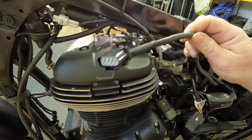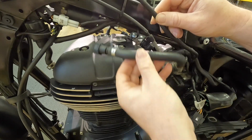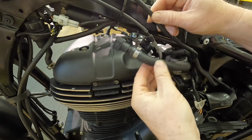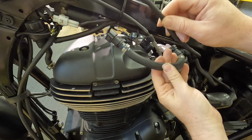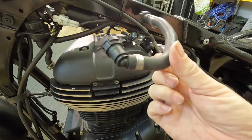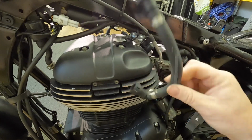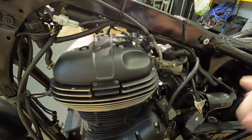And that is the multi-plug that lived up on the tank. And that fuel pipe sort of sits in that cutout in the engine. So we've done this, but you need to do that. So remember, two different types. Don't force them and don't break them. Bad news.